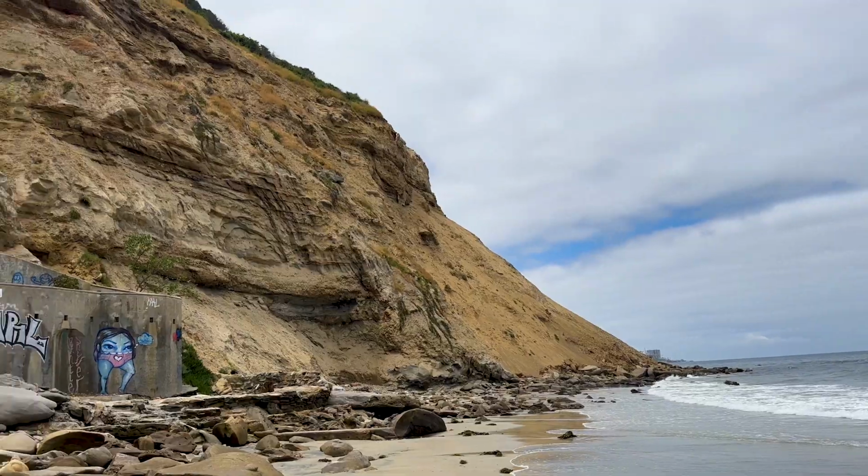Okay, we're walking down Black's Beach, looking for an abandoned beach house called the Mushroom House. And parts of this beach are clothing optional, so we're hoping to peep some nakeds. And here it is.